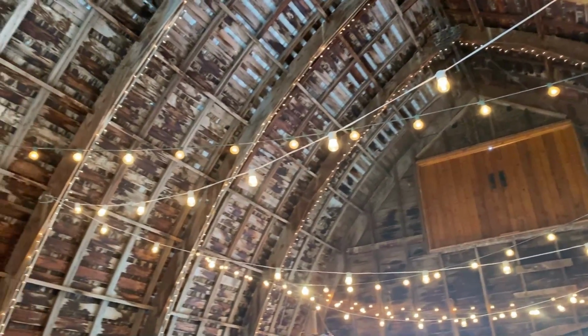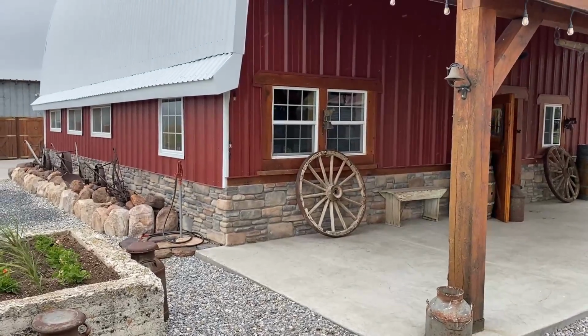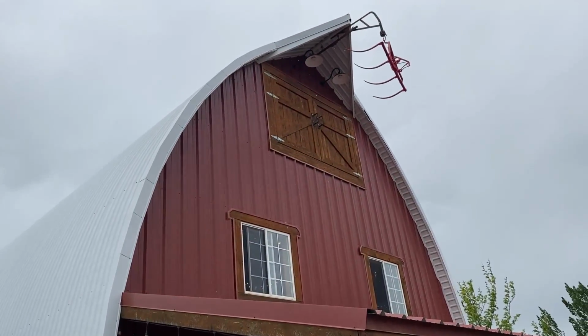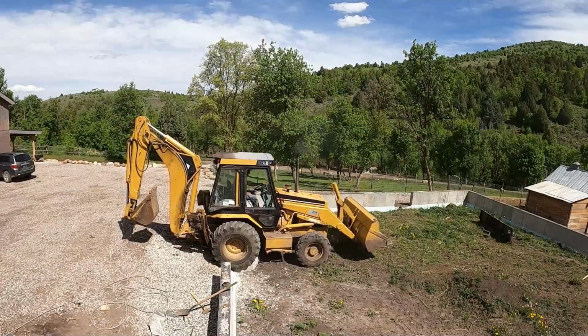It just so happens that right before I'm about to dive heavily into the construction of what will hopefully be my very last shop, I attend a wedding that was held in a very old barn that was built in what is called the Gothic arch style.